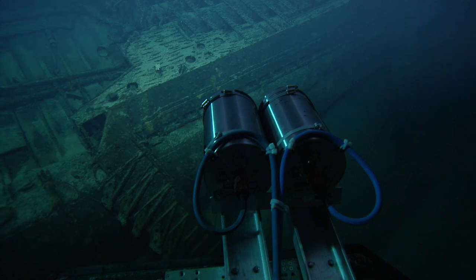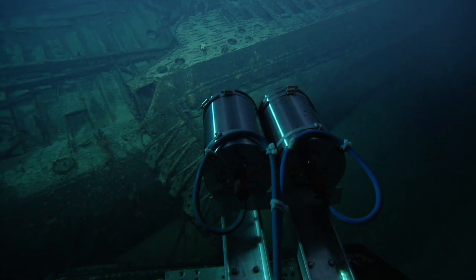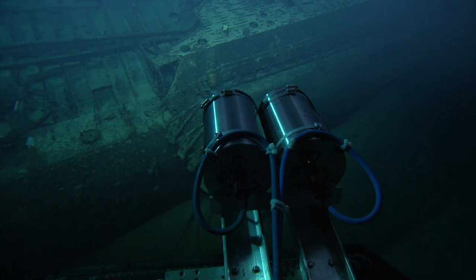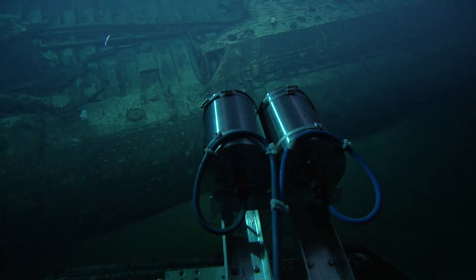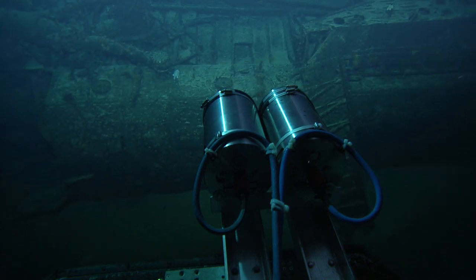All right. Robert? Yeah, keep going. I feel like you've got to be closer. Yeah, get closer. I always want to be closer. There's this piece sticking out. I didn't want to run into that.